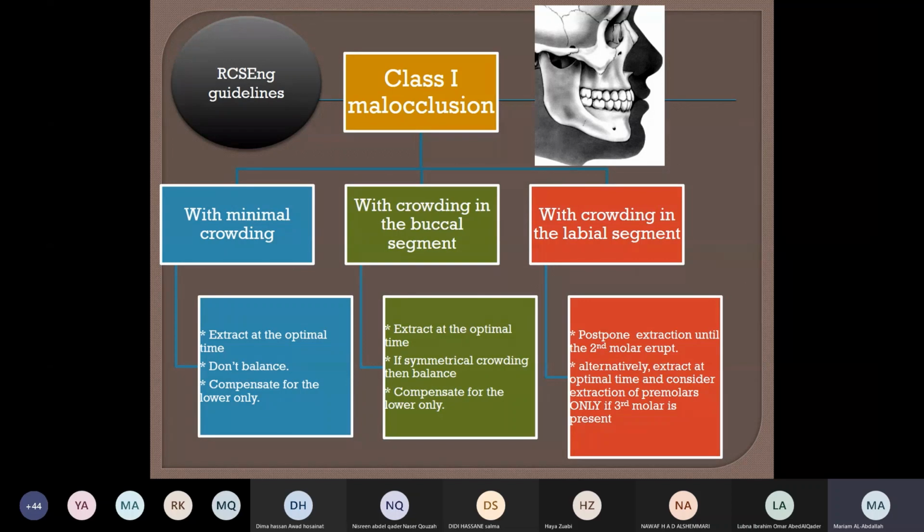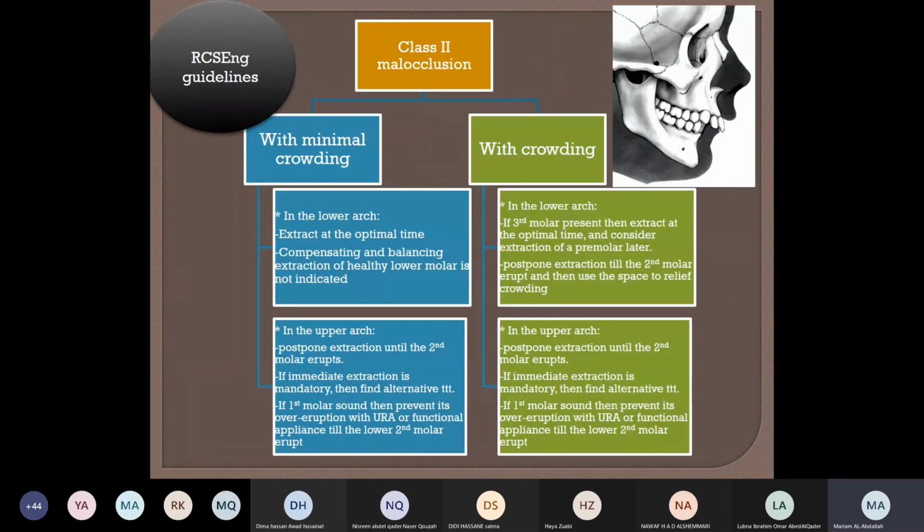This is important. Patients with a class 2 malocclusion, in the lower arch, if I have a 6 of poor prognosis, then I try to extract it at the optimal time, and we avoid any compensating or balancing extraction. In the upper arch, on the other hand, space is needed to camouflage the malocclusion. We need the space in the upper arch to reduce the overjet, maybe relieve crowding.